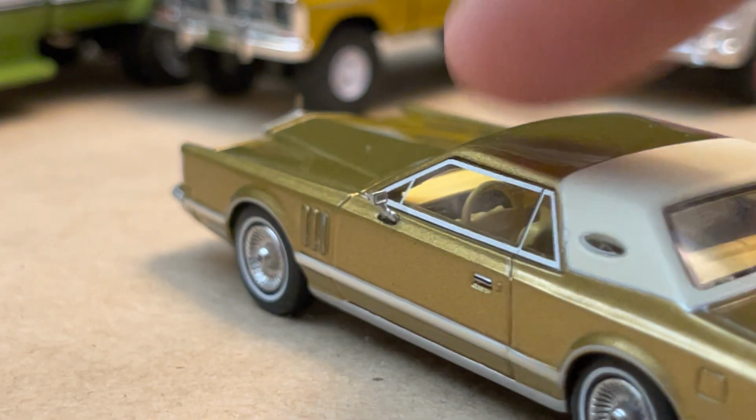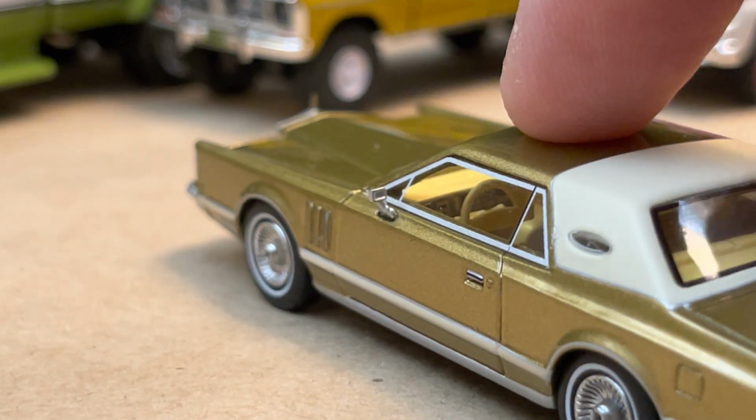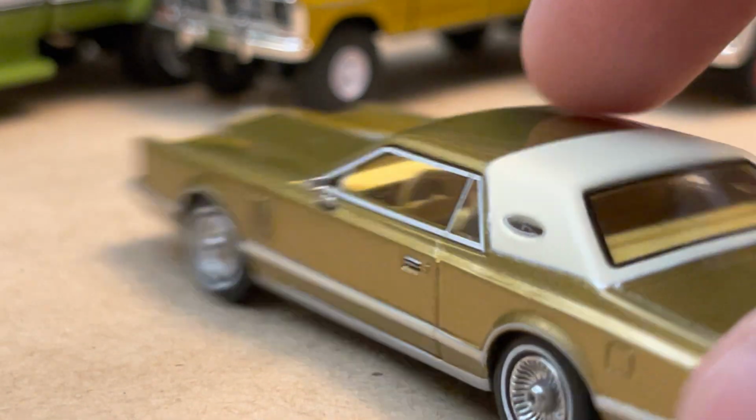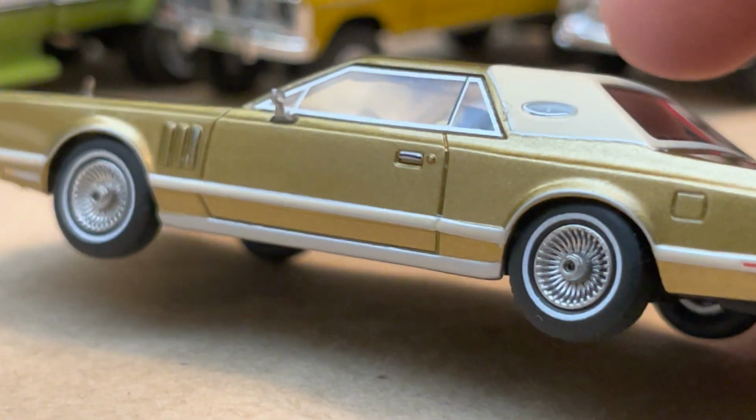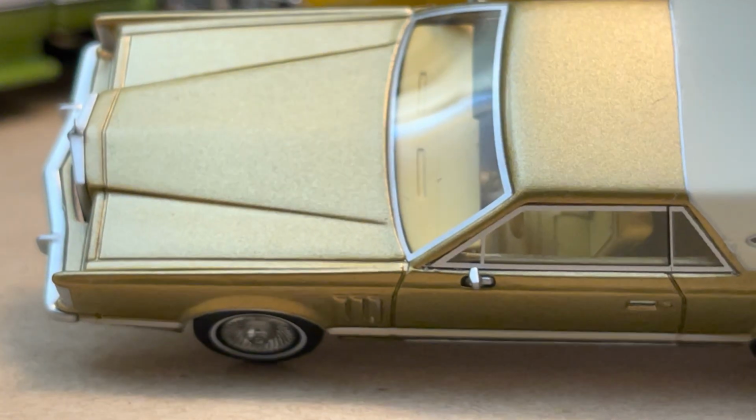Most of the time when you get a luxury car, it's always hubcaps, and everybody thinks that's kind of base model stuff today. But back then, hubcaps were basically what you did on anything, even expensive cars.